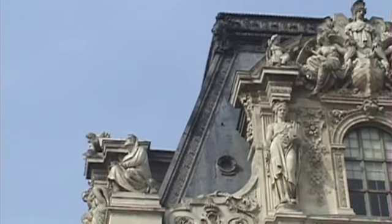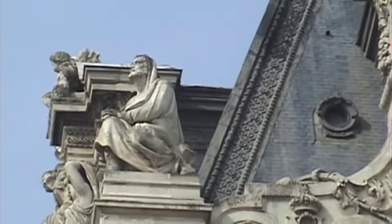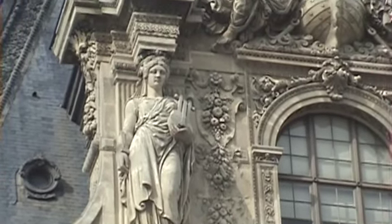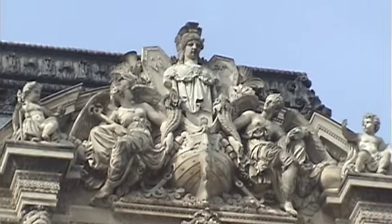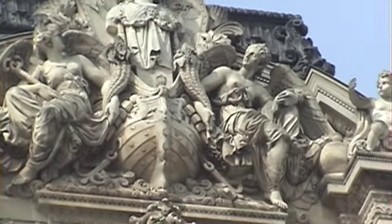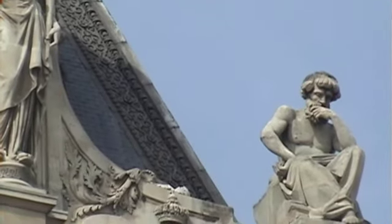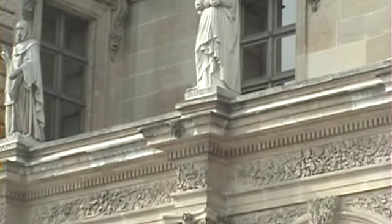I'll give a little bit of close-up to this, but I bet you a person could spend a long time researching and understanding all of this stuff. And why they're located, why they're even on this part of the building. I recognize some of the names.